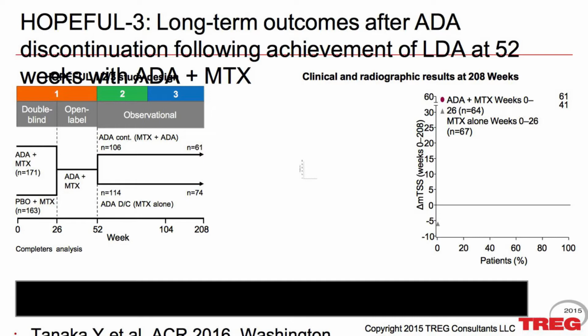Yeah, and the Japanese have been looking at the idea of tapering therapy. It's kind of a funky design, but the design is very important because it gives you important information later on. So it's methotrexate versus methotrexate plus a TNF inhibitor, in this case adalimumab, for 6 months, then everybody gets 6 months of combined therapy. Then they discontinue, roughly half of them, or they continue the TNF inhibitor and then follow them out for a couple of years. So nice long follow-up.